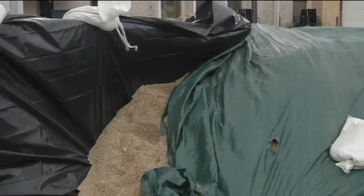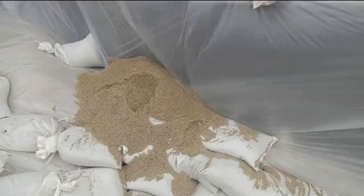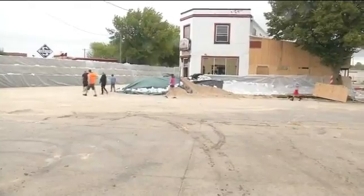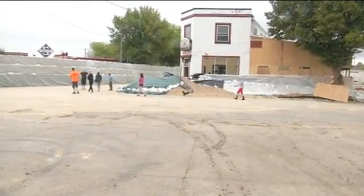Now, the owner of Tornado's Grub and Pub argues that the land behind their business is flat and that a barrier in the alley actually could have worked. In a couple minutes, you will hear from the owner of Tornado's Grub and Pub, and he'll give his side of the story and why he says he will stay here and fight the floodwaters. Live in Cedar Rapids, Phil Reed, KCRG TV9 News.